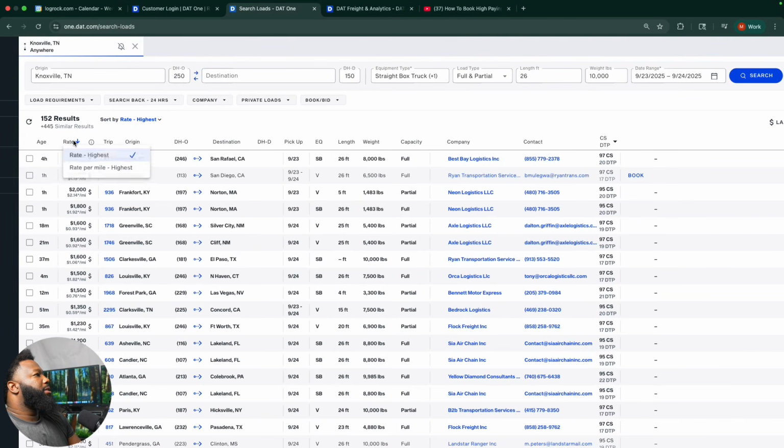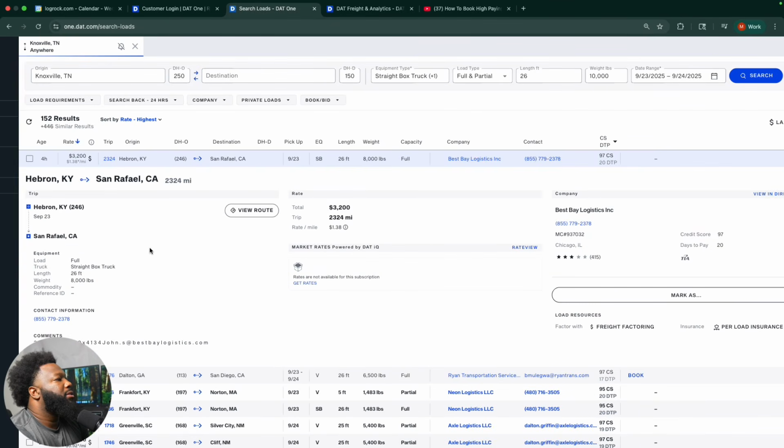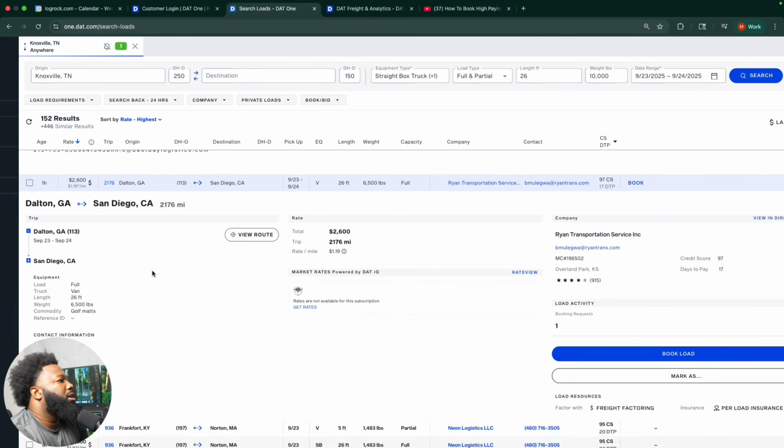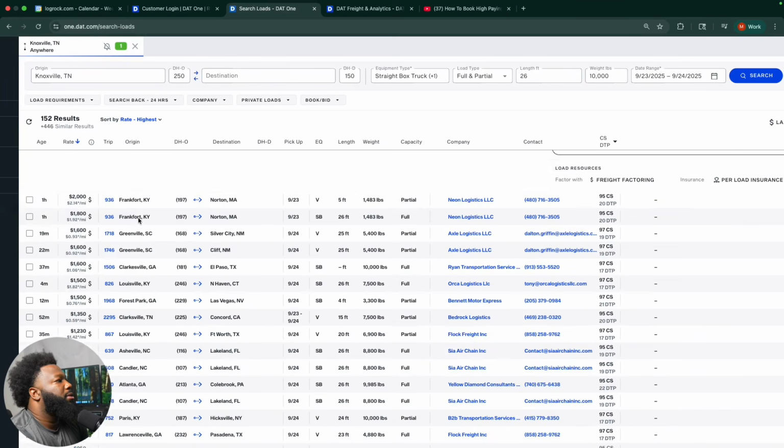All right, guys, the next one is Knoxville, Tennessee. We're going to start off with the highest rate. We got Hebron, Kentucky to California for a whopping $1.40. So $3,200 for 2,324 on the mileage. Nothing crazy in the comments. Same for this one. I feel like we saw this one in Georgia, Dalton, Georgia to San Diego.